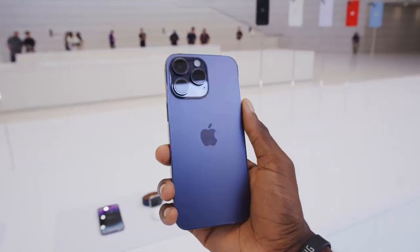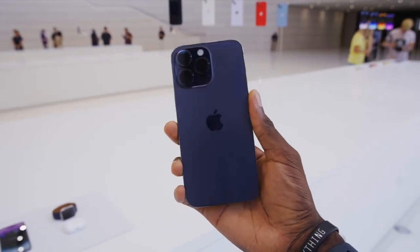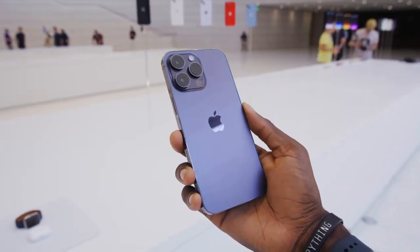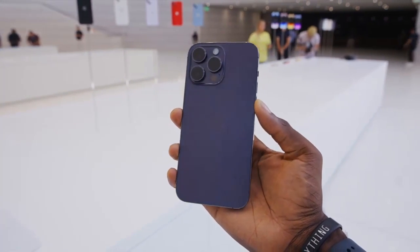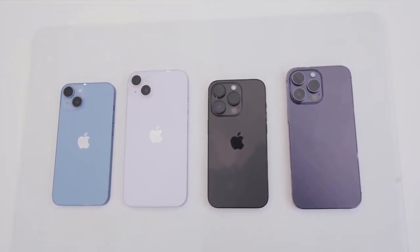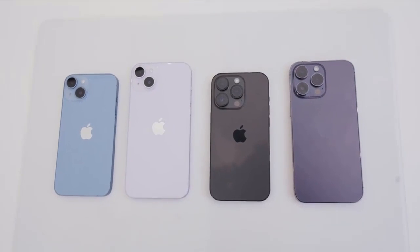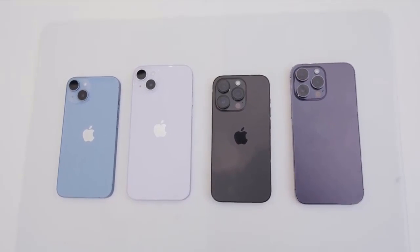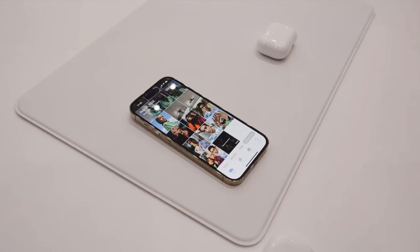On the video front, there's a new action mode that offers a smoother recording when you are on the move. And you can now record cinematic mode footage at 4K resolution. A real-world video shows what the action mode looks like on the iPhone 14 Pro. We have lots of testing to do, but the iPhone 14 Pro Max has the potential to top our best camera phone list.